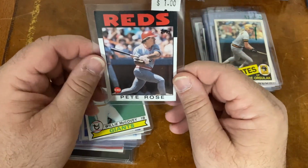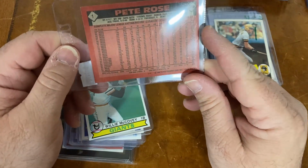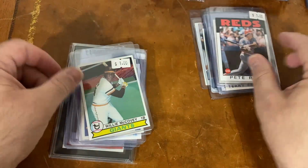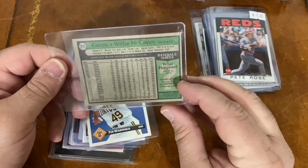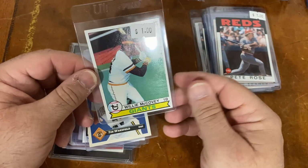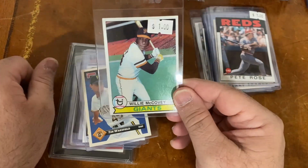Pete Rose. I'm not sure if I even have this card. I think this to be Pete Rose's last card as a player. Card number 1. Willie McCovey. Pretty good shape. I'll be working on putting my '79 set together at some point, maybe over the summer. I think I've got them all. I just have to put them together.